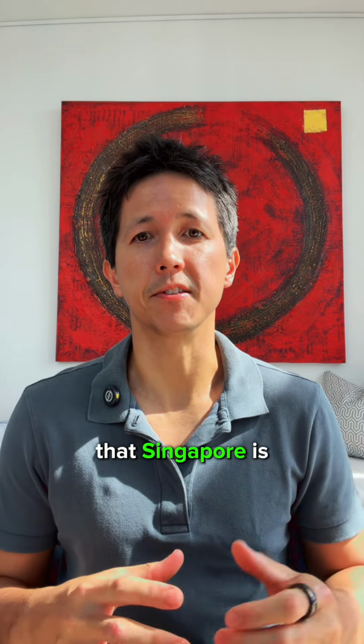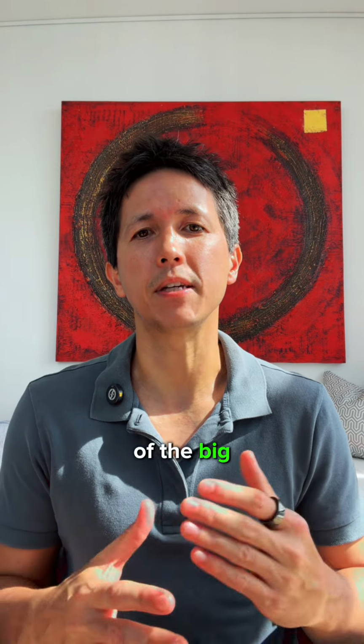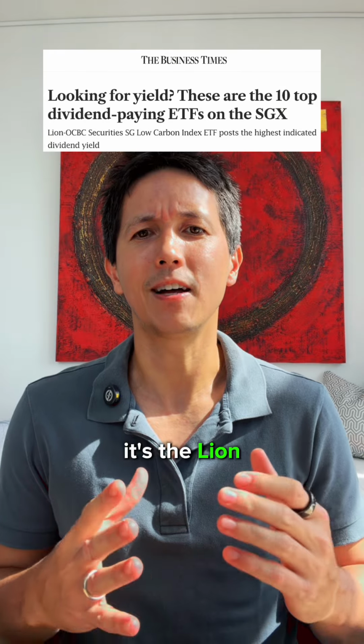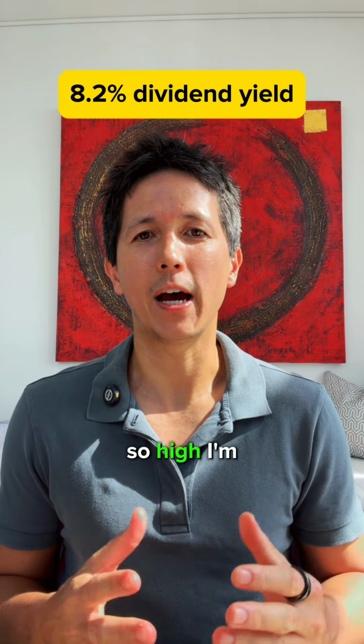Probably all aware that Singapore is well known as a place for dividends, given income from dividends here is actually completely tax-free for residents. Now, these dividends don't only come from the likes of the big Singapore banks, but also from Singapore-listed ETFs. And what's the top yielding ETF on the Singapore Exchange right now? According to a recent BT article, it's the Lion OCBC Securities SG Low Carbon Index ETF, which has a whopping dividend yield of 8.2%. Why is it so high? I'm going to break it down for you.